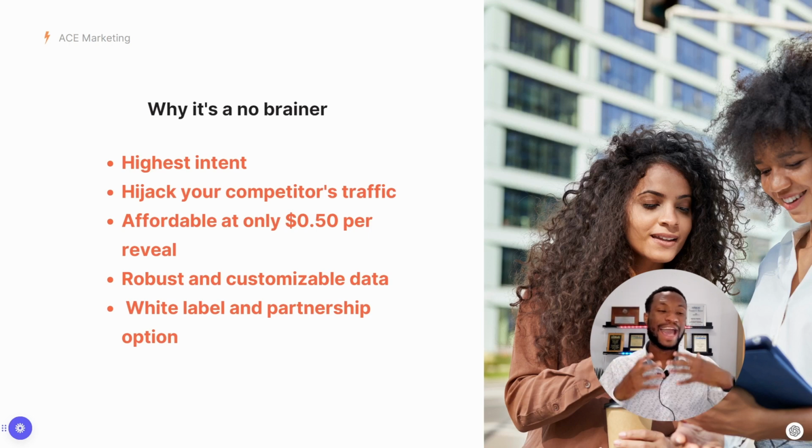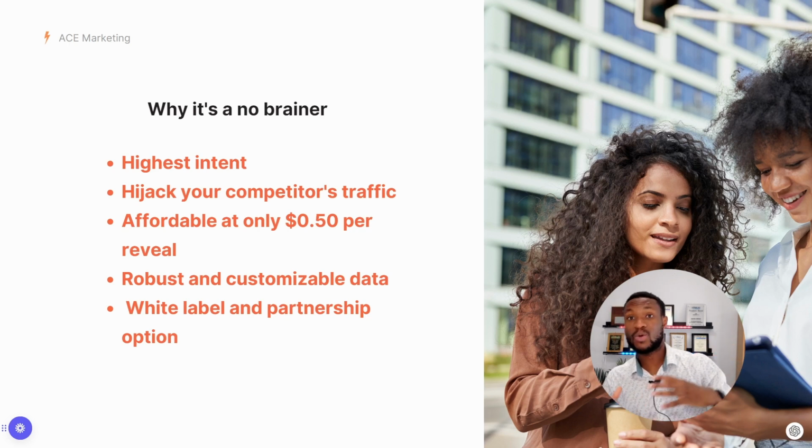Why is this a no-brainer? Well, these are again the highest intent leads. These are the people who already know you, they're familiar with you, they've trusted you already, and they're more ready to buy as well. We are able to hijack your competitors' traffic. Hijacking your competitors' traffic means that you can understand who are the people going to your competitors' social media profile, and then we can use that information to enhance your own marketing.